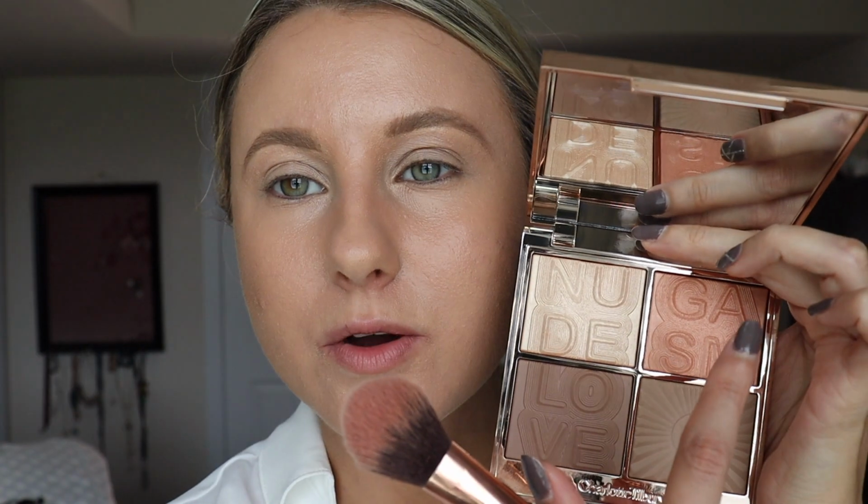Now we're gonna go in with the peach one right here. It's supposed to be a highlighter. I'm gonna use it as a highlighter blush. Ooh, I like that. I really like that you can build up the pigment in this blush highlighter. You can use this as an eyeshadow. You can use this to warm up your face very lightly. I did it very heavily just so you can see it on camera, but I really like that.